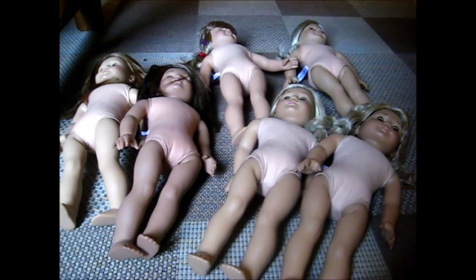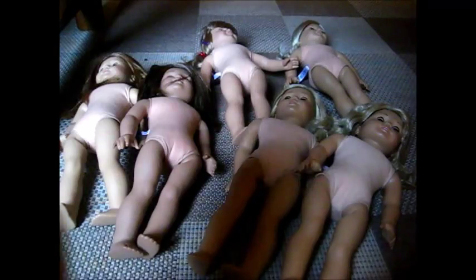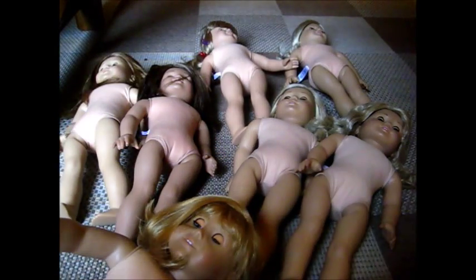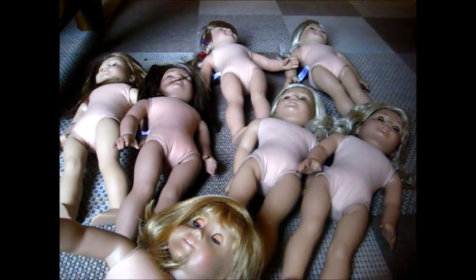Before anybody puts in the comments, Annie is not a fake American Girl doll. She is an original, but she's from the 80s, and she's had her wig redone. I got Annie on Christmas 2015. Okay? Not 2014. And I'm just gonna go and get Annie an outfit, because I have a trunk of clothing.